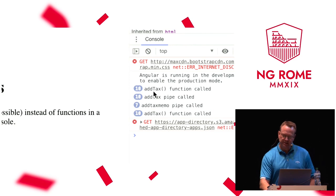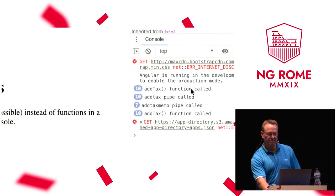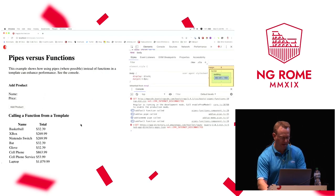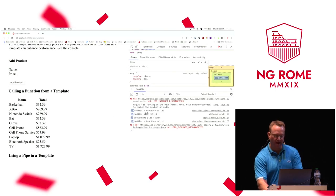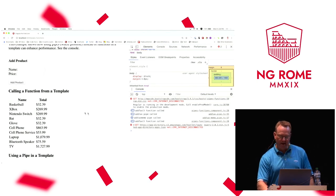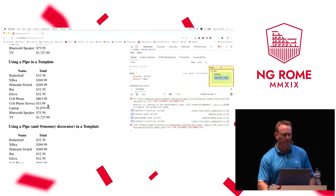So take a look at this add tax function called. Well, there were 10 rows right here, so yeah, it was called 10 times, that makes sense. Then we have an add tax pipe called 10 times. Well, that's this one. Okay, that makes sense.